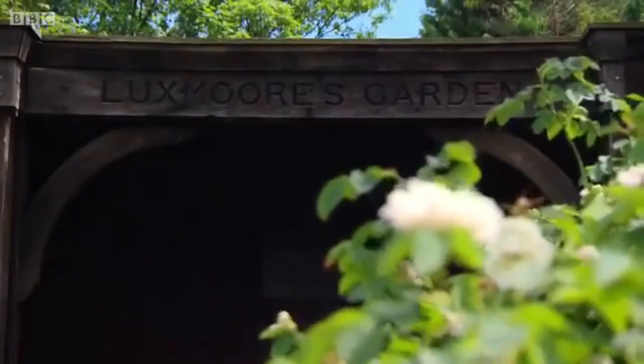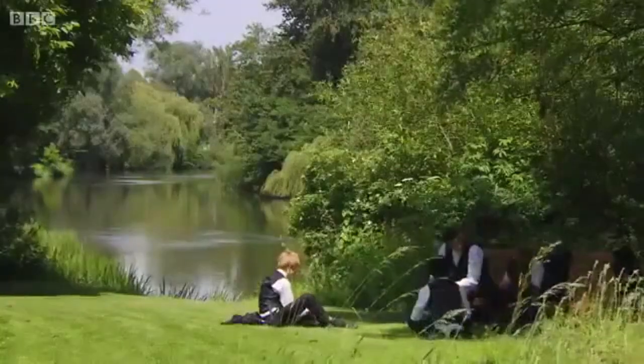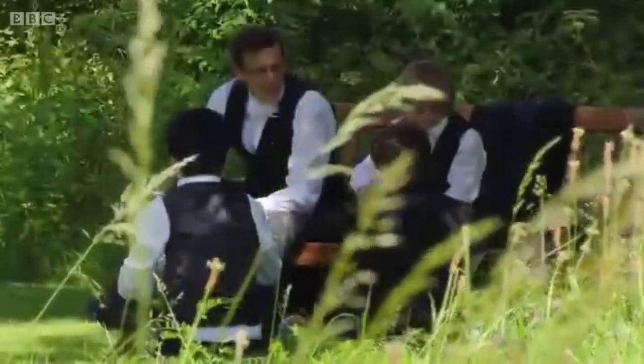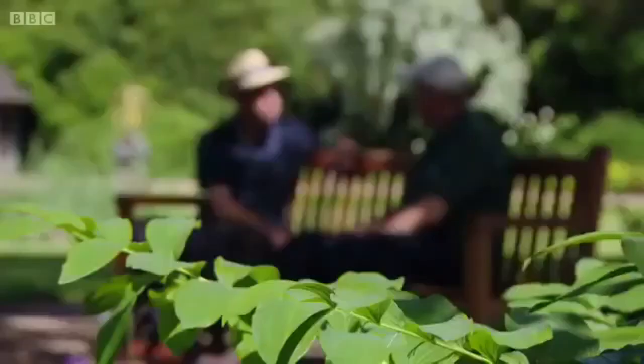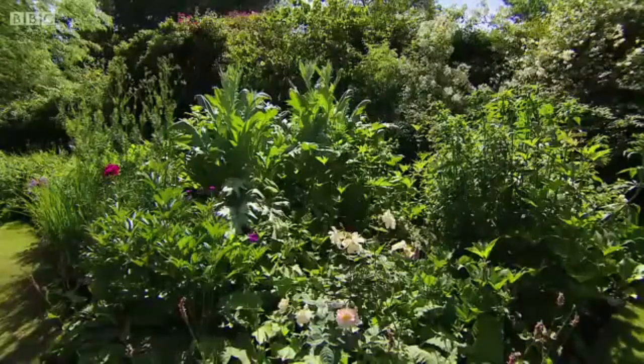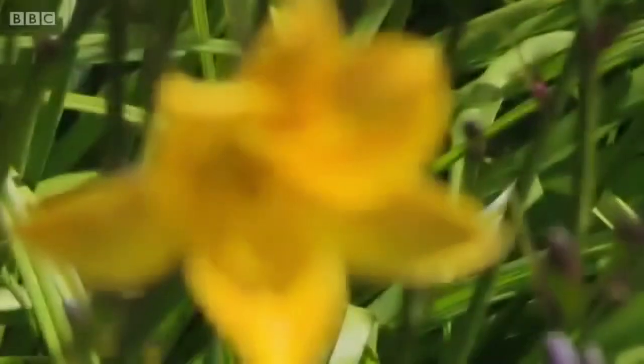So are the pupils allowed onto the island? Yes, they are. The older boys are allowed on the island for study, quiet time, and the younger boys can come on with a tutor to do sort of private lessons. Does this garden have a specific planting palette? There's a book called Luxmore Letters which we've looked through and we've picked out plants that Mr. Luxmore used. So we use similar plants to those.